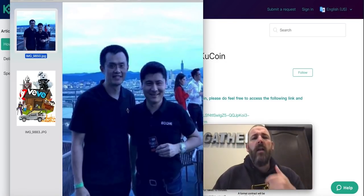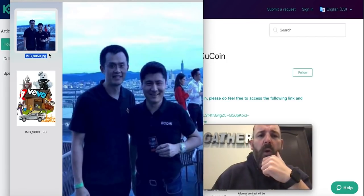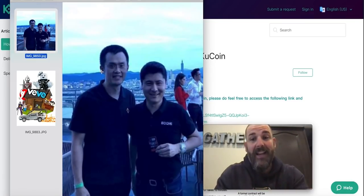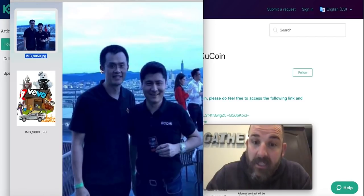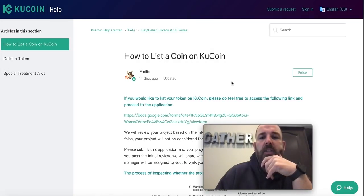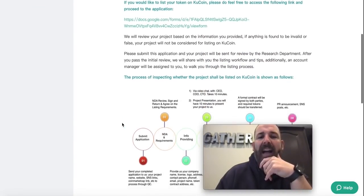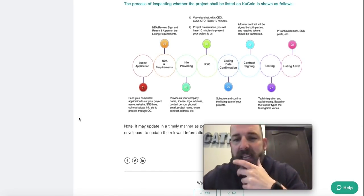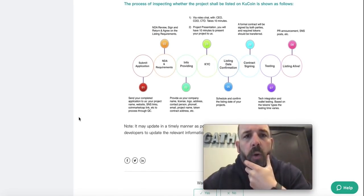They probably all have a similar process. So I was just trying to find out what that process could be. I was checking Coinbase. I was checking Binance because of this picture. Got to get the Binance picture in there. Binance would be huge. Coinbase would be huge. KuCoin would be huge. So I was checking all these exchanges. And what I found, guys, is the process for getting listed on KuCoin.